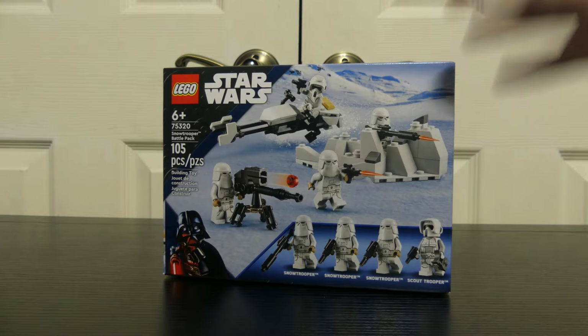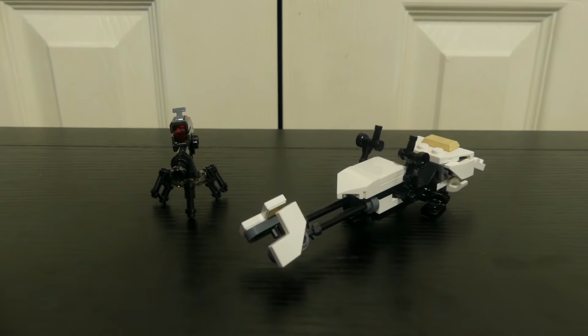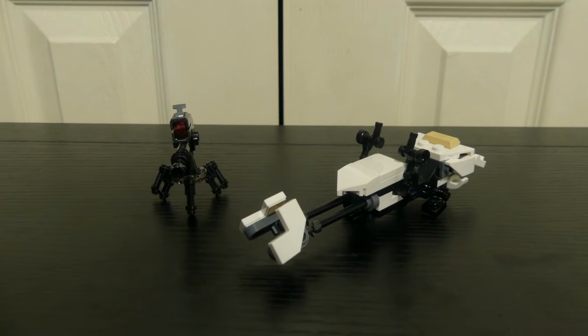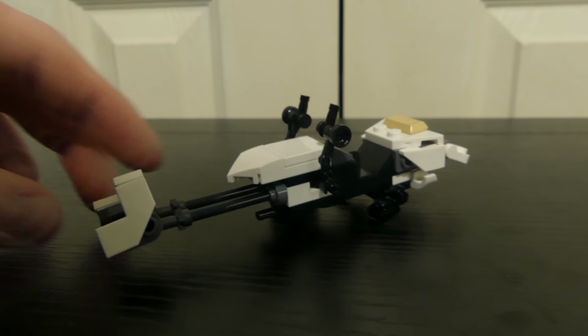And then also about the Snow Trooper battle pack. It comes with 3 pretty cool Snow Troopers, and a pretty cool Scout Trooper. And I destroyed the little snow bit for parts, but I think it's pretty cool. And it has this pretty cool gun, and it has a pretty cool speeder. I think it's the best speeder out of all the speeders that I own.